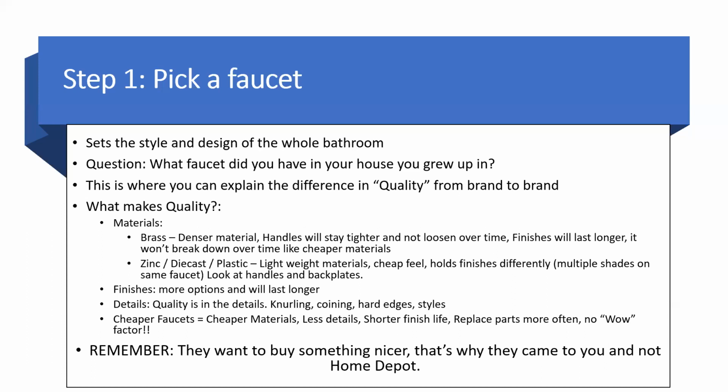So that's why they talk about how easy it is to get their parts. And then also on these less expensive faucets, there's no wow factor, and that's what these people are really going for. These customers that you have, they're wanting to put things in their house that their friends are going to come over and look at and go, wow, that's amazing. That's what you need to give to them. And then remember, they want to buy something that's nicer from you. That's why they came to you and they didn't go to Home Depot. They're there for something nicer that Home Depot can't offer.